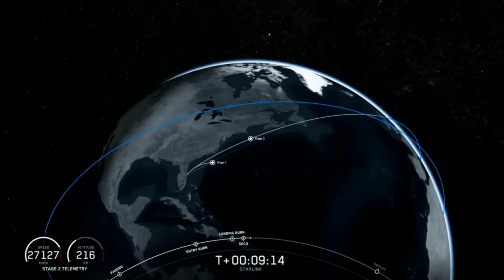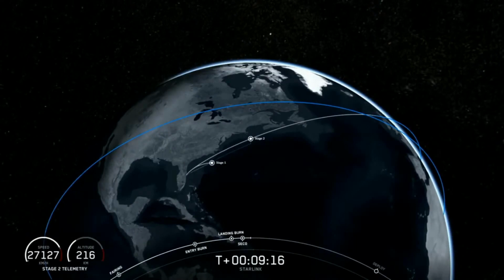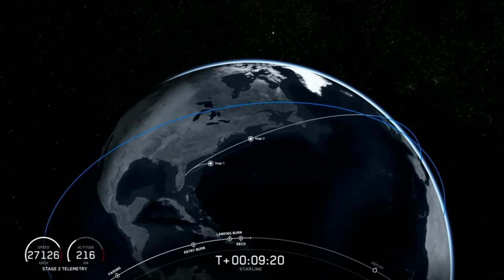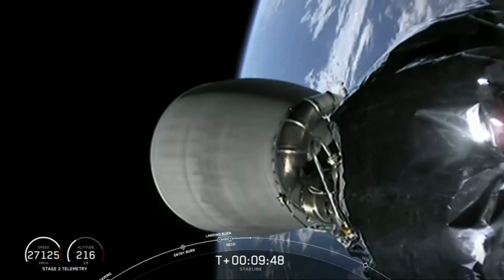Second stage continues to look good. Nominal orbital insertion. All right, and there we just heard the call out for good orbit for second stage.